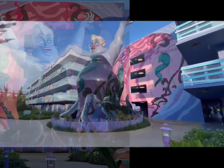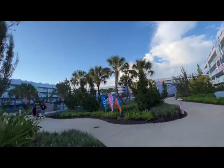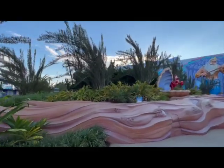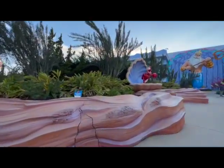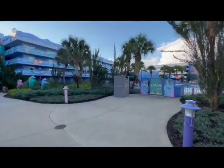Look at her, I love her. Hello, Ursula. So over the top, fun characters that your kids are gonna love, or if you're a Disney fan, if you're a Little Mermaid fan, you're going to love this area. It's just fun. And of course, you're hearing familiar tunes from The Little Mermaid, which is always so fun.